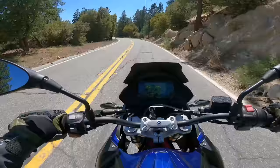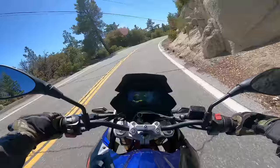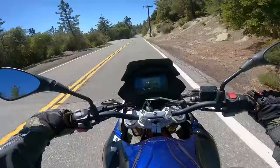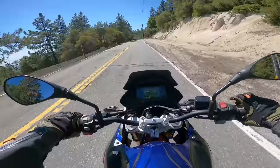Now, one thing you don't have a lot of, because it's only a 313cc engine, is torque. To give you an example of that, if I'm going about 45 miles an hour in sixth gear, top gear, and I open the throttle all the way, there's not much happening. I mean, it accelerates, but it accelerates slowly. If you want to accelerate on this bike, you have to wind it out like this.